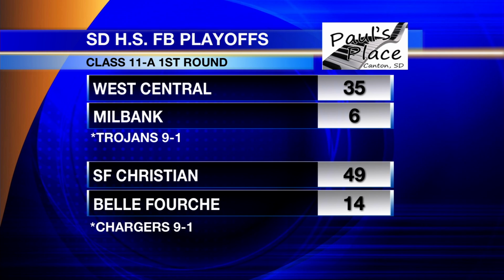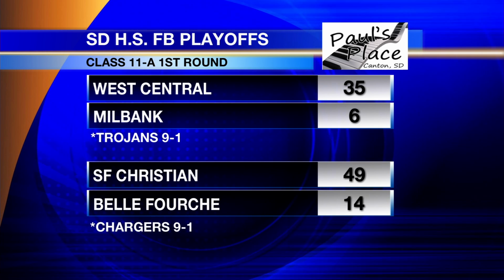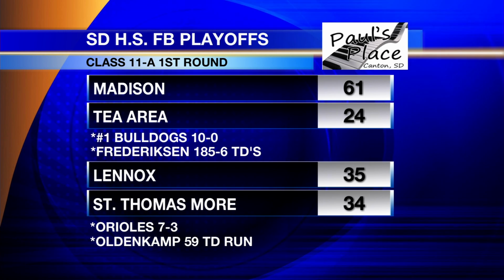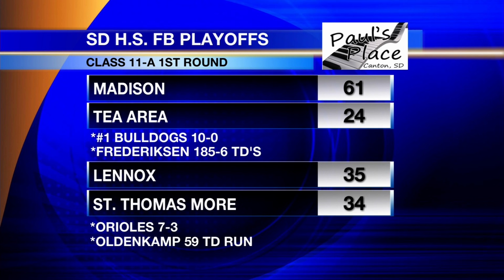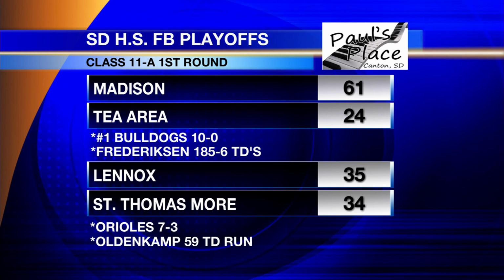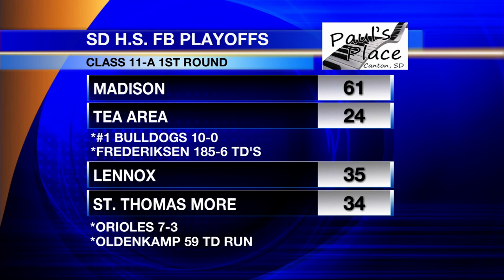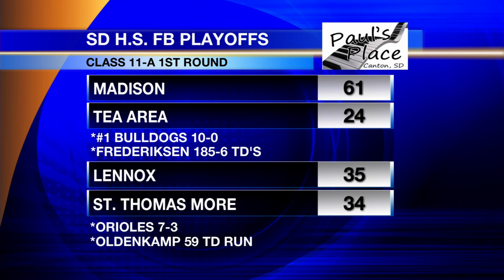West Central 35-6, Sioux Falls Christian 49-14, Madison 61-24 as Paul showed us. Brody Frederickson with 185 yards and 6 touchdowns. And Lennox scored a touchdown relatively late from Oldenkamp. St. Thomas More scored. Looked like they were going to tie it, and the Orioles blocked the extra point, so they advance. Yikes.